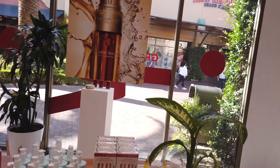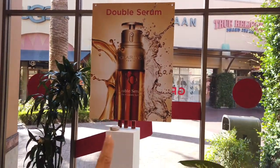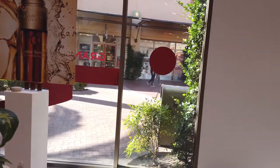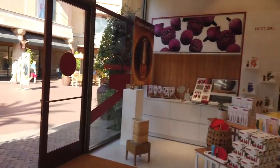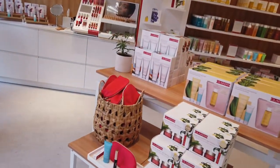My favorite product here is definitely the double serum. I did a review on that before. I love it. It's a serum blended with a treatment together. It provides really great hydration and anti-aging. The store is so pretty, so nice. And let's see what else they have here.